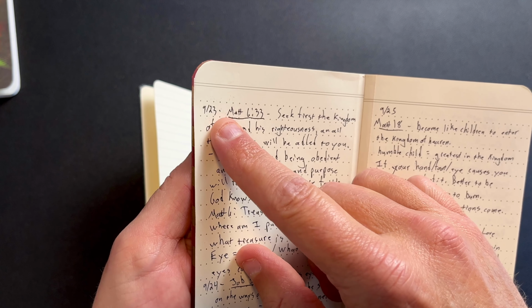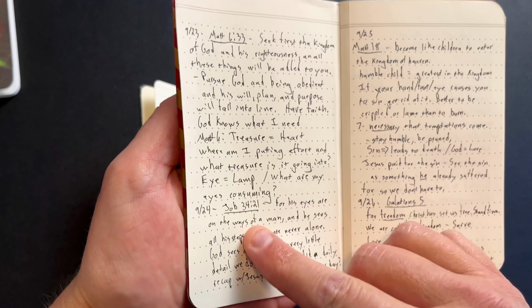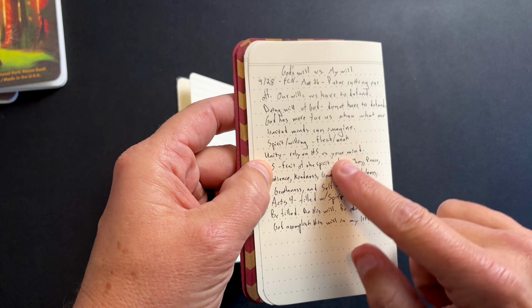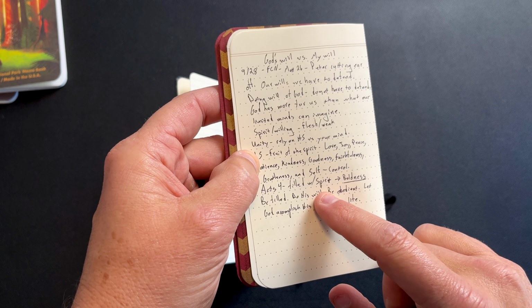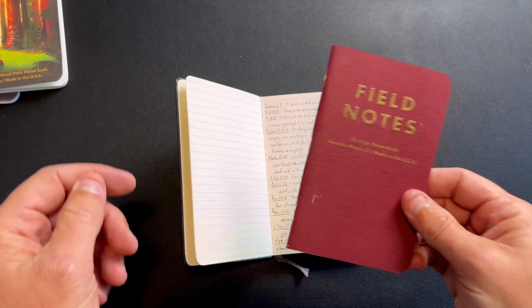In this one, I was just putting the date, the verse, kind of what I got out of the verse as I read it that morning. Another thing you could do in your pocket notebook for your spiritual growth is you could write prayers. You could do a little prayer journal in your notebook.